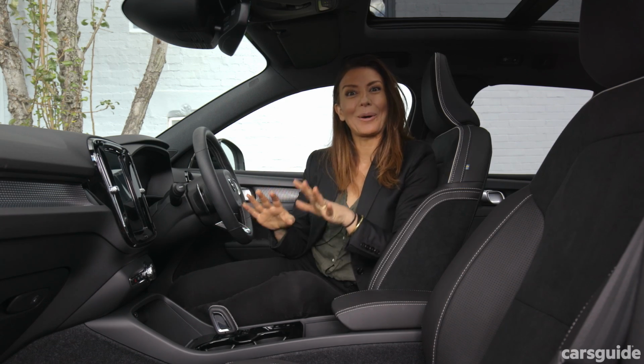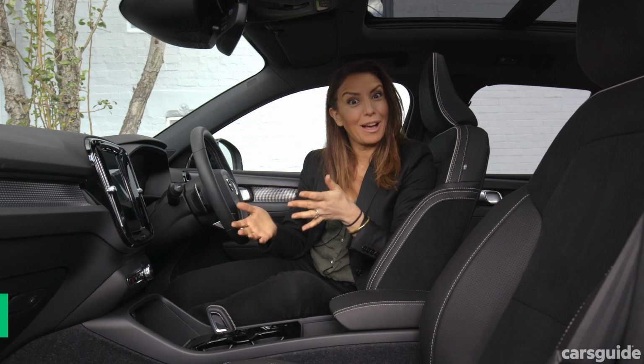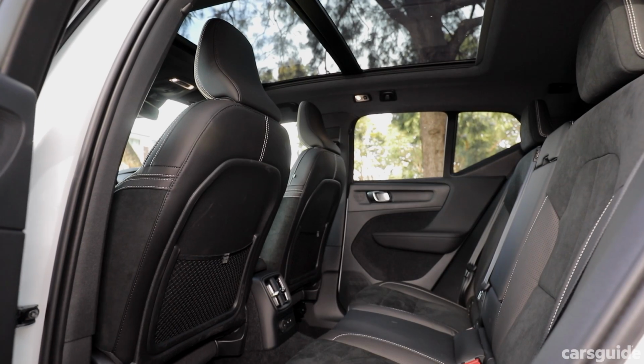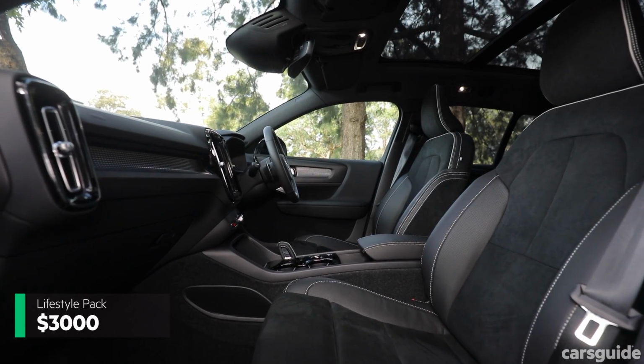Front seats are power operated and both rows are actually heated, which is a part of the comfort pack. The seats are really comfortable as well. There is a giant sunroof that goes to the back of the back row, which is a part of the lifestyle pack, and that also gives you tinted windows.